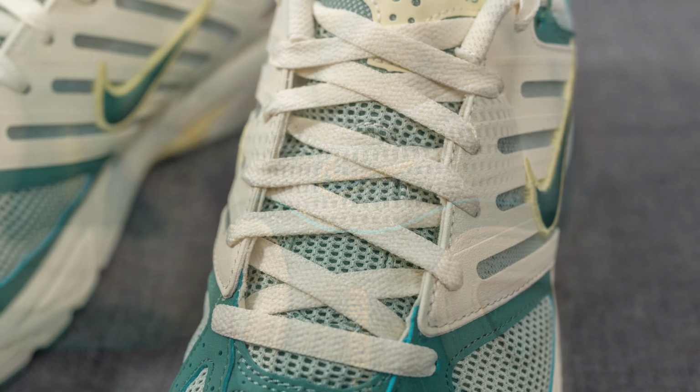So you can see we have these yellow colored nubs on the forefoot, and on the heel we have a semi-visible window revealing the Nike Air unit within. And then on the medial side in the middle, we have this yellow colored TPU shank plate, which helps with torsional rigidity and mid-foot support. So that breaks down the look and the construction of this pair.